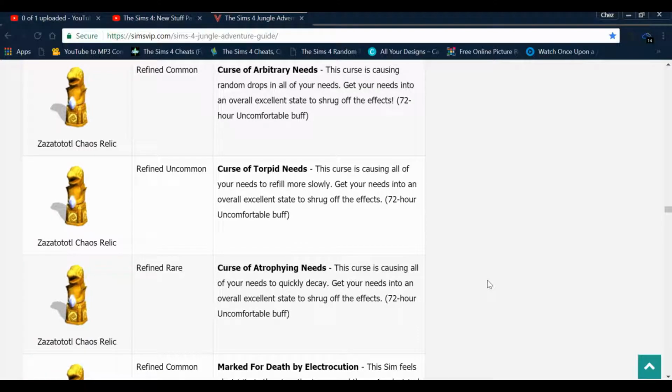The Curse of Archothop. This pack has so many words I cannot pronounce. Oh my god. Okay. This curse is causing all your needs to quickly decay. Get your needs to overall excellent shape. Okay, I don't want any of these, but I'd rather have the second one, the uncommon crystal, more than the common, but I'd rather have the common than the rare because this one causes them to drop even quicker.